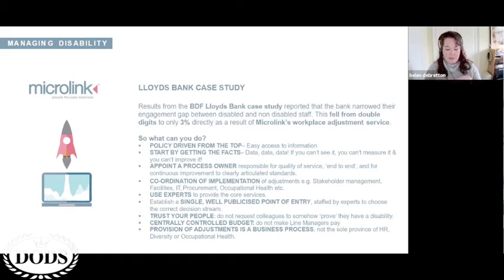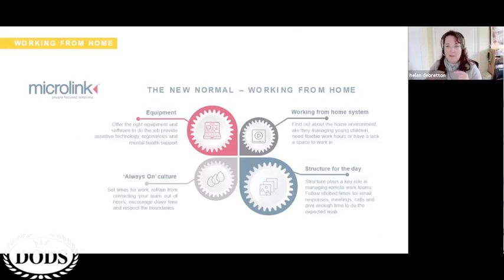Although companies often talk about a centralized budget, it's not practical for a lot of companies. So we would promote centralized control of a budget, so that you can see where the money's going within an organization. If you can go to the next slide, Kieran, I'm going to speed up.